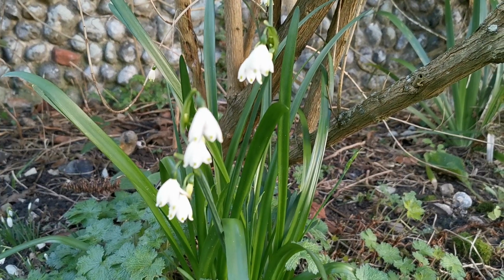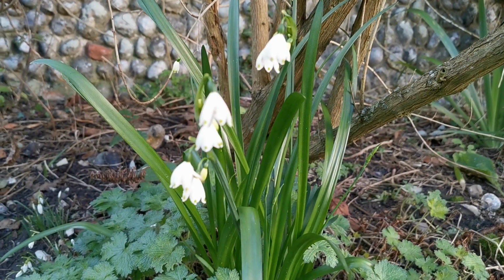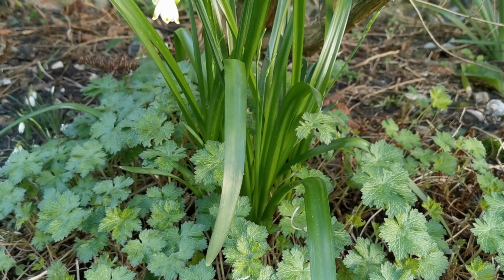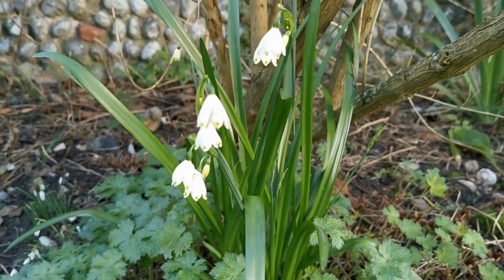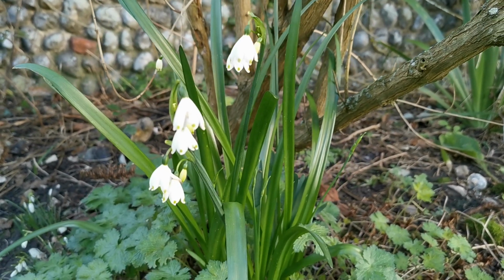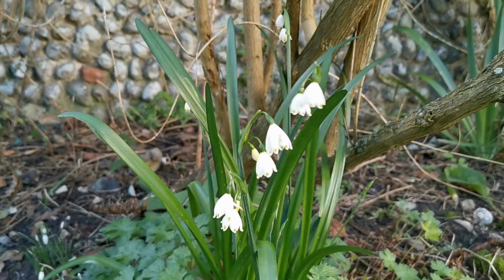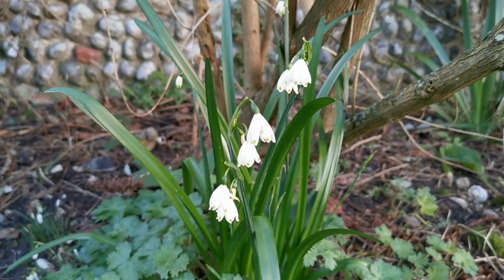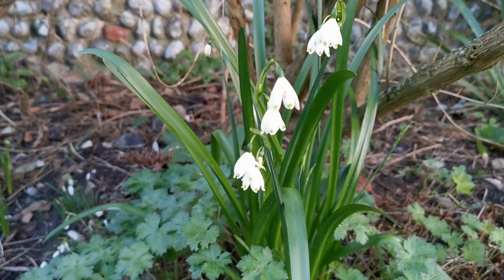This is the giant snowflake, flowering already beautifully, held probably 8 to 10 inches off the ground on these beautiful upright emerald green spikes of leaves that come through. You see there's plenty of flower still coming on this, lots of bud, and they'll go on flowering for quite a long period of time. Very young clump this. Got some that have been established in this garden and done very well for years now.